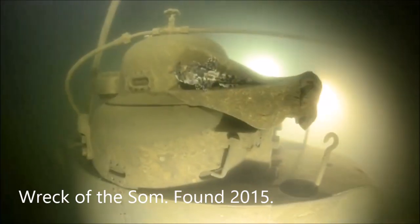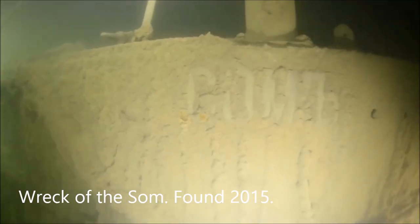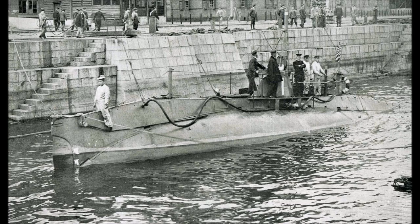Meanwhile, to counter this new threat, the Japanese ordered 5 of Holland's submarines for their own navy. The boats were given the class designation of Type 1 and individually numbered 1 through 5. They were built at Fore River Shipyard in Quincy, Massachusetts, then disassembled and shipped to the Yokosuka Naval Arsenal in Japan. The submarines were then reassembled and made ready for combat by August of 1905.